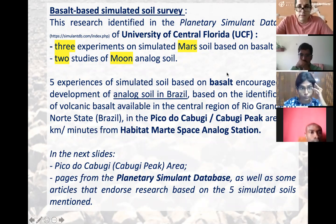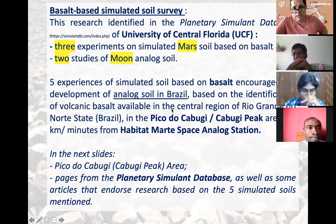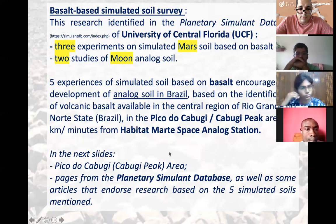And then these five experiences motivate us to start the basalt identified in Brazil here, close to Habitat Marte, in an area called Pico do Cabugi or Cabugi Peak. It's an extinct volcano close to Habitat Marte Space Analog Station. Okay, and then we'll be showing some results, some areas, some images from the Cabugi Peak, and also some pages of the planetary simulant database.